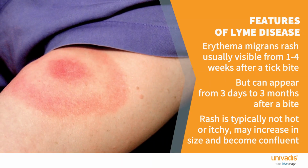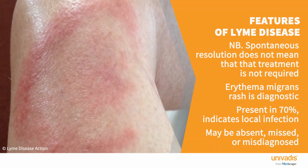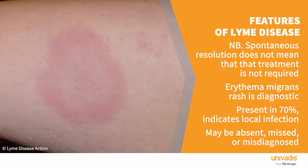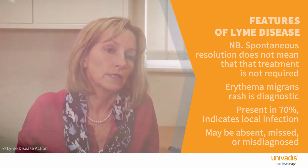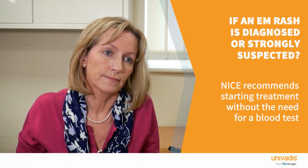But the rash doesn't occur in all patients. It probably occurs in around 70% of cases. It is diagnostic, and if an erythema migrans rash is diagnosed or suspected, then the guideline advises that treatment is commenced without any need for a blood test.